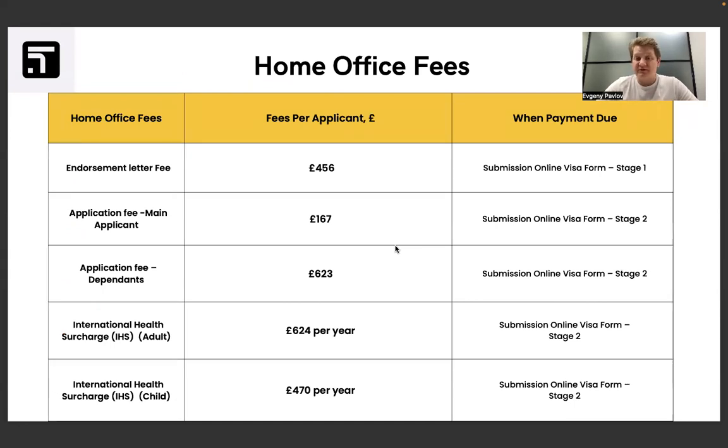Let's talk about Home Office fees and the actual total government fees. Endorsement letter fee: when applicants apply to Tech Nation, he or she is supposed to pay £456 at the point of submission. Then the application fee for the main applicant at stage number two is £167. If they apply with dependents, it's £623 per dependent at stage two.